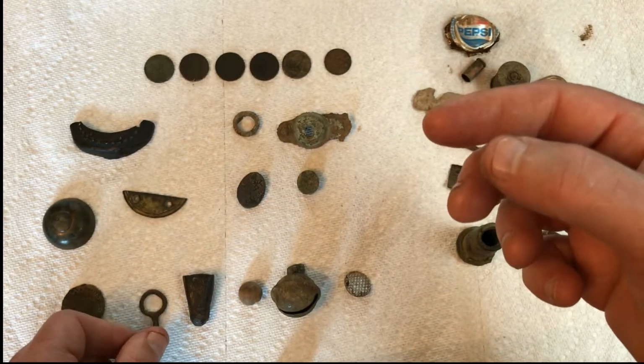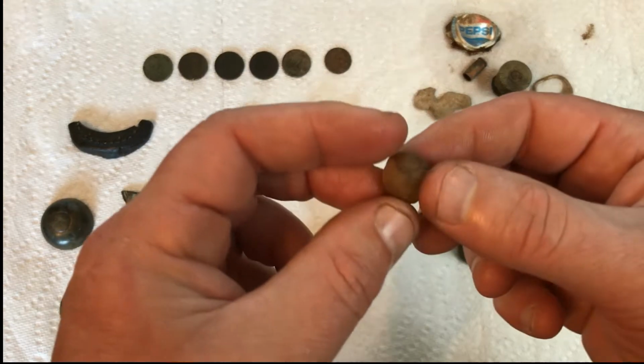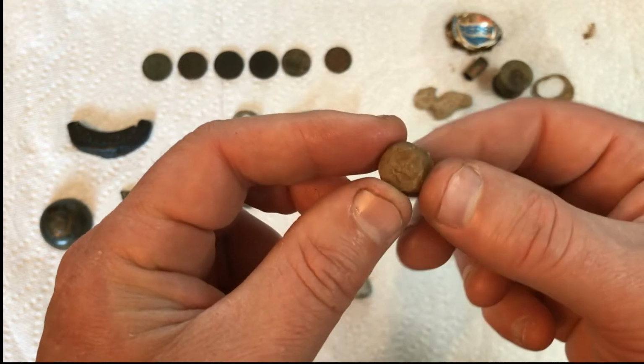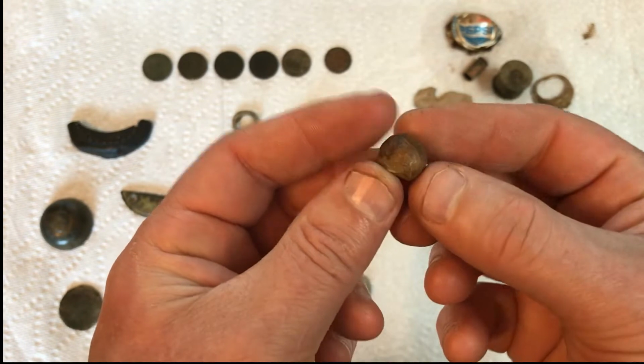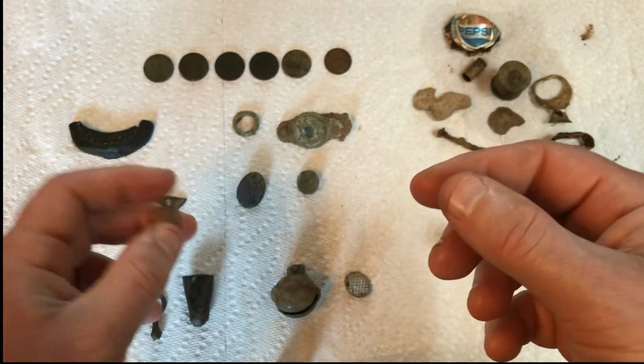Alright. And we have a musket ball, a pistol shot. It's been fired, I believe, because it's all sort of mangled up on this side. So, a nice little pistol shot.